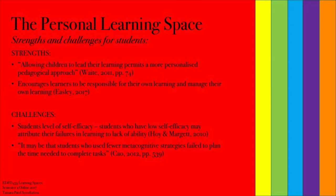Students may be challenged by their level of self-efficacy. For example, if they have a lower self-efficacy, they may believe it is their lack of ability causing them to fail in learning. In this case, the personal learning space challenges them as they would need help from a peer or teacher to move forward in their learning. Another challenge may be procrastination and a student's inability to use metacognitive skills to complete a task.